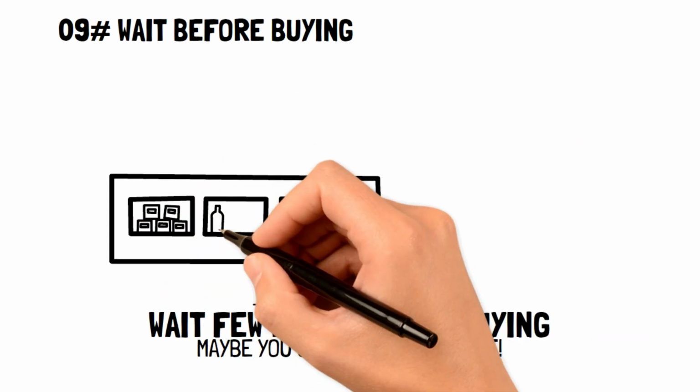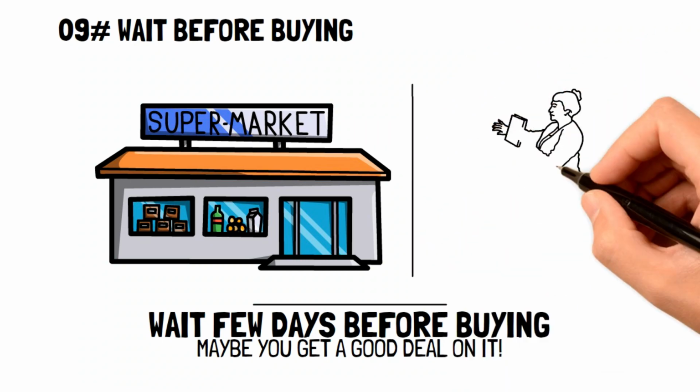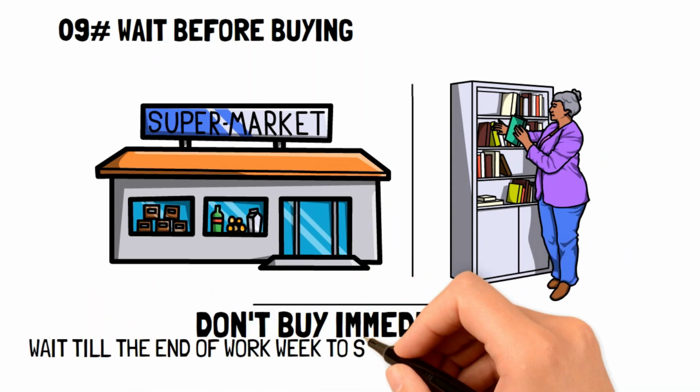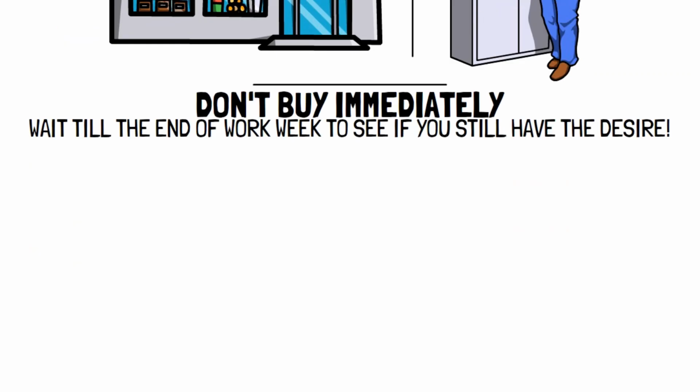For example, a frugal person may be taking a quick walk around the area for some exercise and notice a book at a bookstore they want to buy. But instead of buying the book immediately, they wait until the end of the work week to see if they still have the desire to buy it. Having a small filter for curbing impulse buying is a great way to save some extra cash every day.